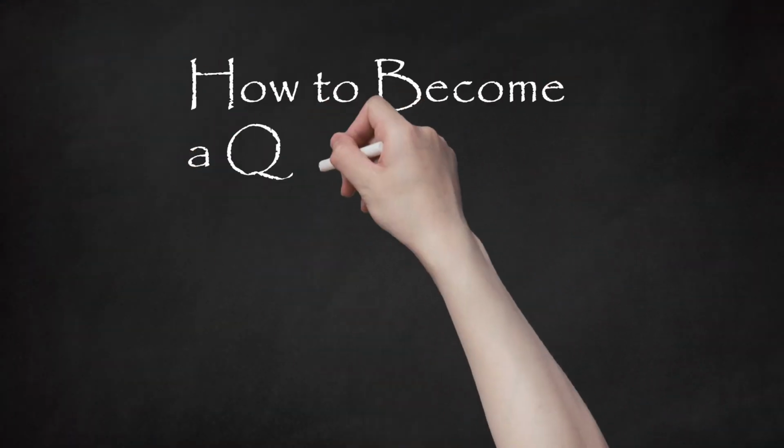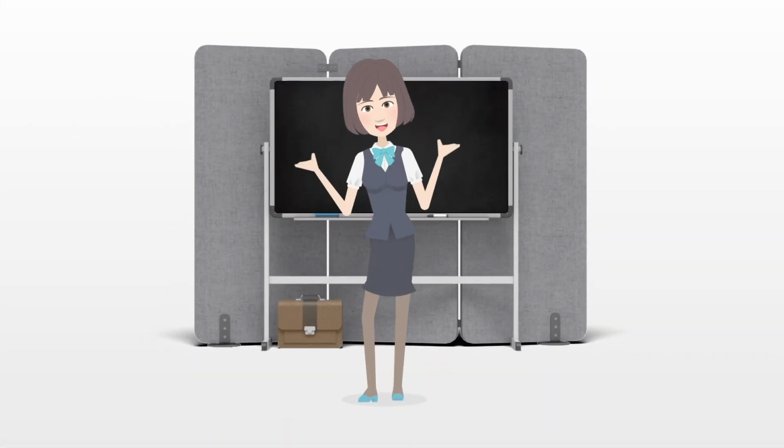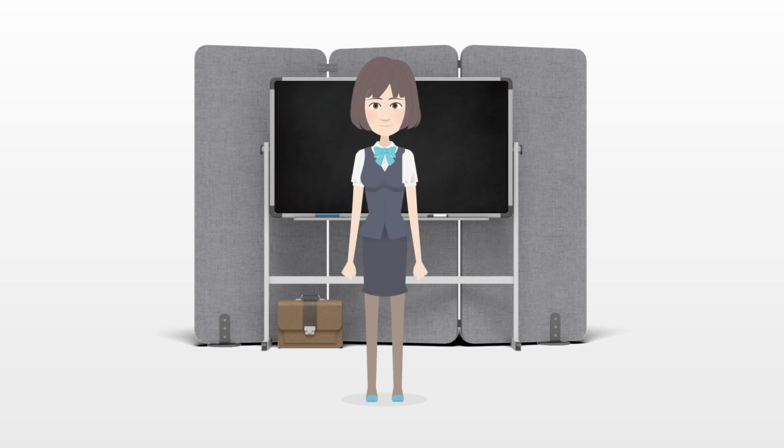How to become a quick learner. Quick learning depends on good comprehension and breaking down information into small, easily digestible chunks.